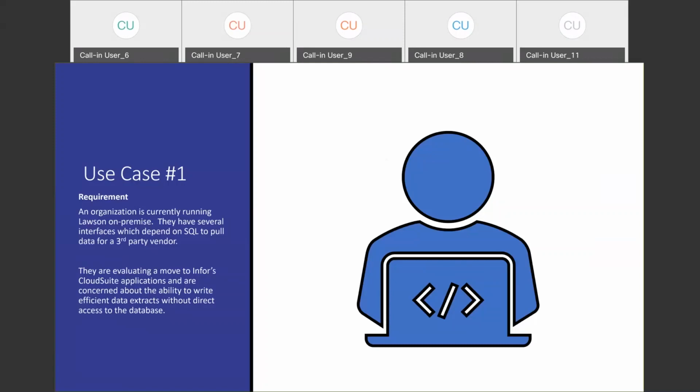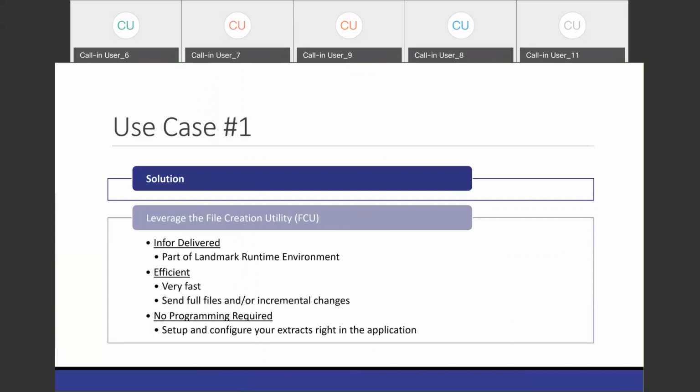So the solution we'll look at for this would be, again, this file creation utility we just talked about. I'll walk through a demo of it, but at a high level, this is Infor delivered. It is part of the Landmark runtime environment. So if you have Landmark version 11X, there's some CU you need to be on to have this available. This is going to be delivered out of the box. It could be used on-premise or in the cloud, and for any Landmark applications you have running. It's extremely efficient, very fast, and allows you to send either full files or these incremental changes.